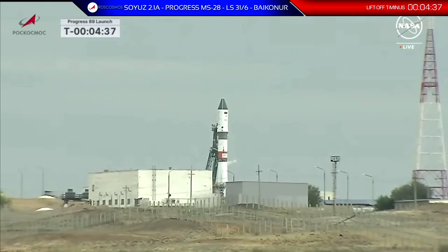This is the point at which the fuel lines and other elements of the rocket's engines are being purged with nitrogen, fireproofing them by removing vapors of fuel and oxidizer from the base of the Soyuz 2.1a booster. Again, you are looking at Pad 6, launch site 31 at the Baikonur Cosmodrome in Kazakhstan as we approach the 4-minute mark until liftoff.